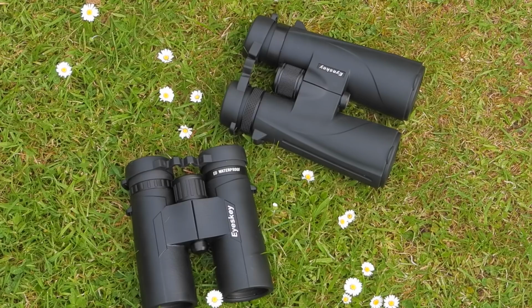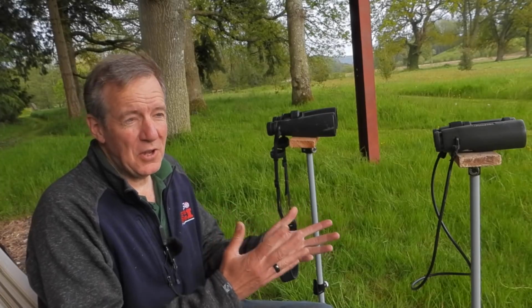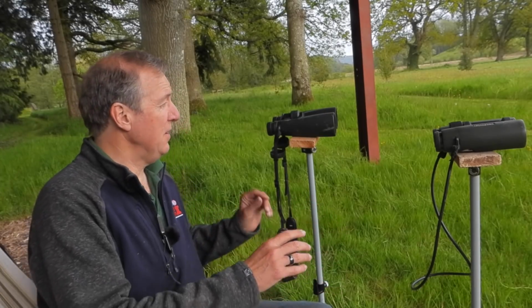Of course, there is edge-to-edge quality to check and light transmission, that crucial last 5 minutes of evening light. But for clarity, that's a remarkable achievement by a budget brand. So there you are, that's the verdict for the optics. There are a few other things to consider.